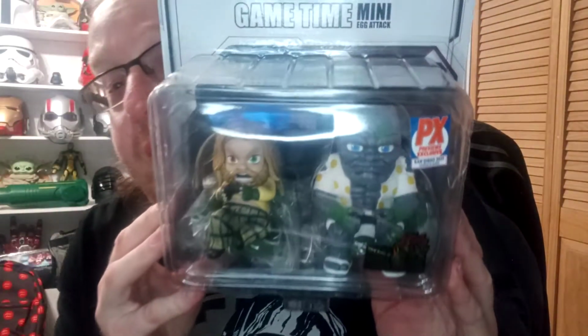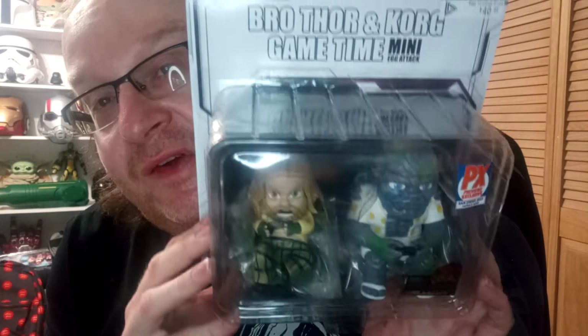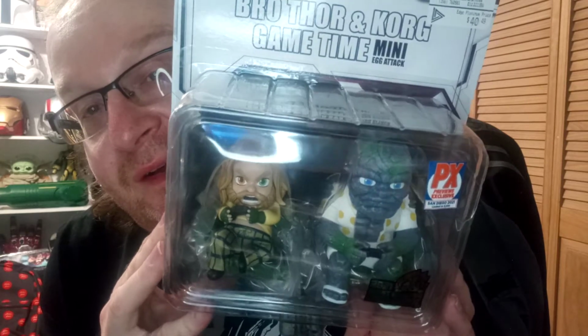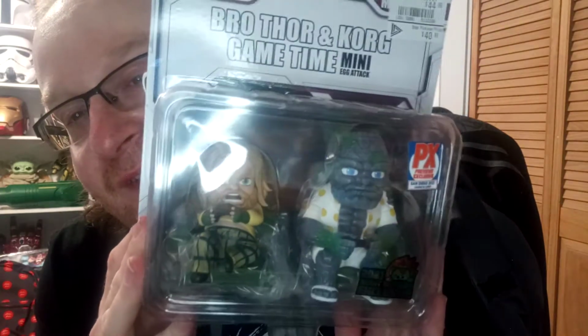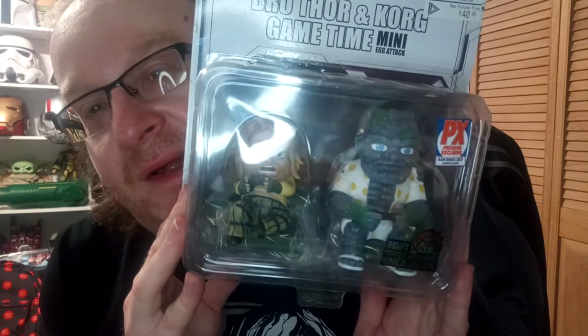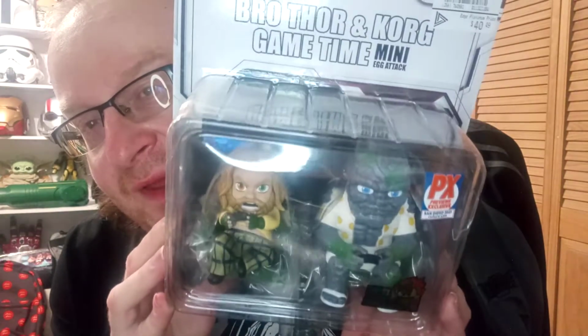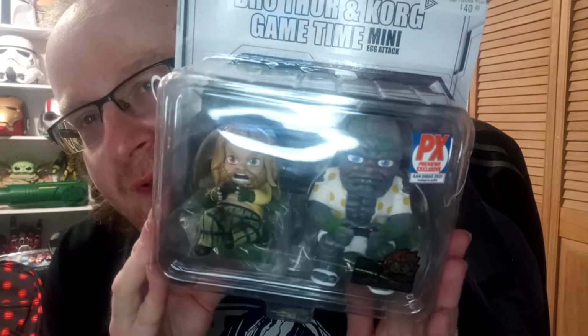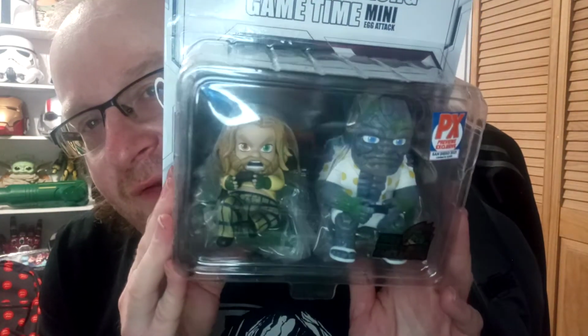It's from Avengers Endgame. It's Bro Thor Korg Game Time Mini Egg Attack. So it's a scene from Avengers Endgame of Thor and Korg playing video games. This thing is so cool, so definitely had to grab it. Since this was a limited amount that they did of this, I just plan on hanging this on the wall like it is. It looks cool not to open it up.